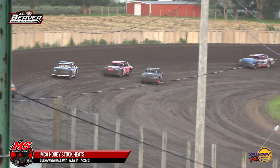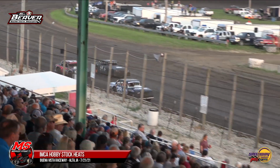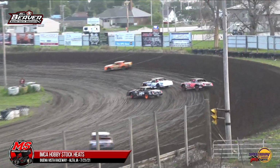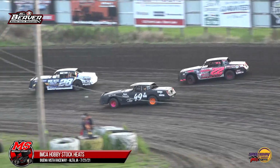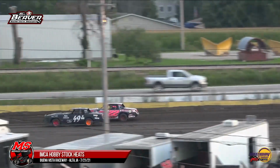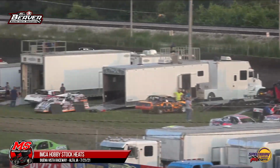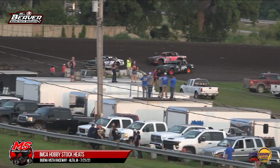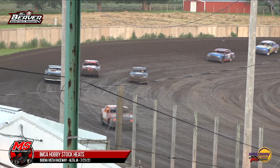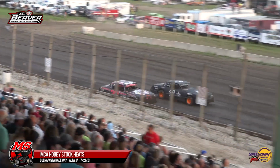Here for your Ross Iron Auto IMCA Hobby Stock Division. Johnson on the low side, Smith up on the high side. Best battle out on the track right now, trying to close the gap between him and Magnuson as they're racing for 3rd and 4th. Magnuson trying to build up a little bit of an advantage over the 2 behind him, and meanwhile in front of him, Swain says, hey, that's all right, boys, you fight it out here. I'm going to take advantage and gap you guys just a little bit more here with 2 laps to go.